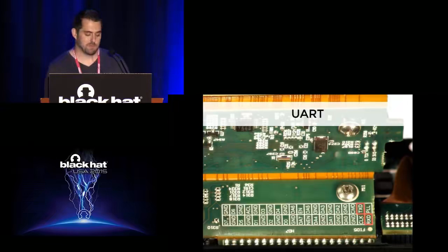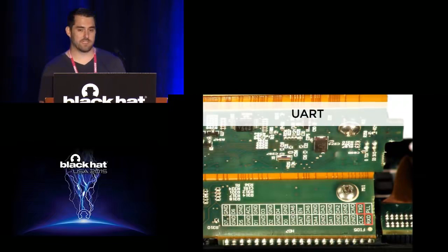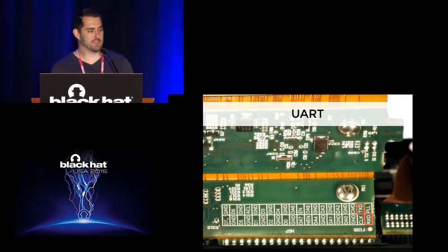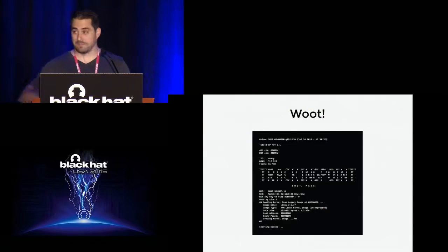Here's a close-up. Once we're digging into this, they were kind enough to document everything well with nice silkscreening. So we pull this open, find this TXRX, and we're like, hey, that sounds familiar. Maybe that's UART. So we took a Bus Pirate, hooked up to that, turned on the scope, and there we go. We had a boot screen. This was extraordinarily exciting. We're watching it boot.